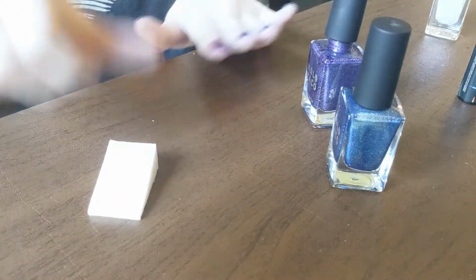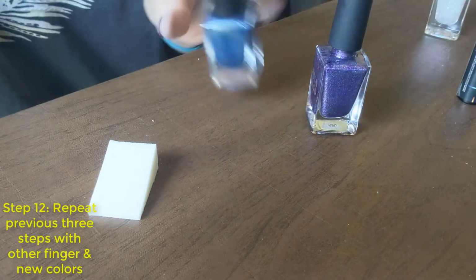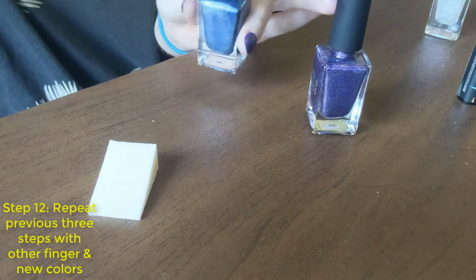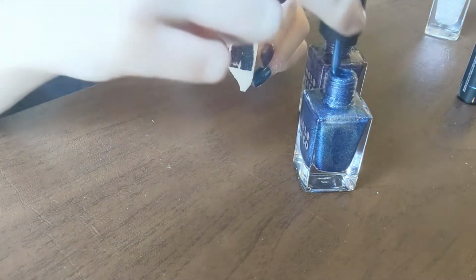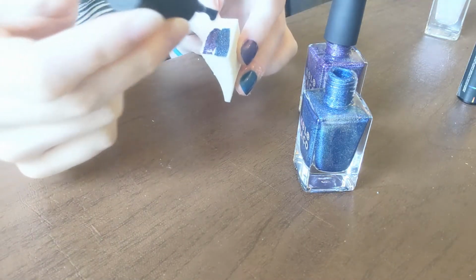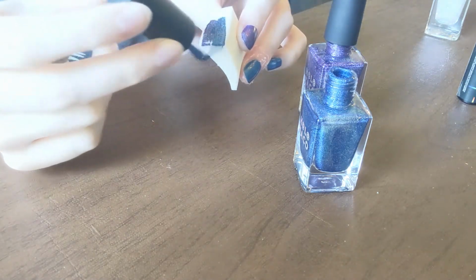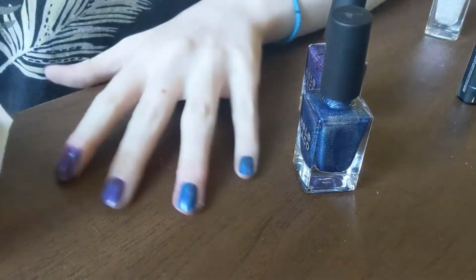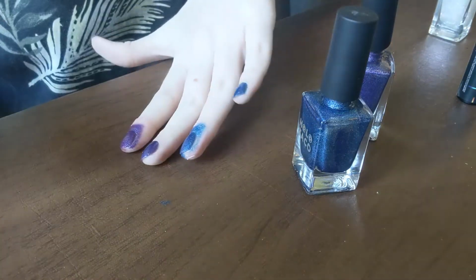Switch to a new sponge, and my next gradient is the purple to blue. So I'm just going to prep the blue. Painting these onto the sponge is pretty much about as fun as actually painting your nails. They're just so smooth. And go.